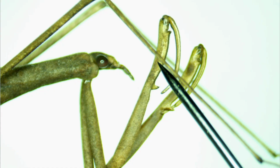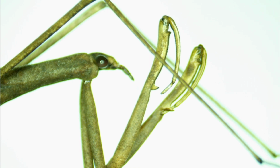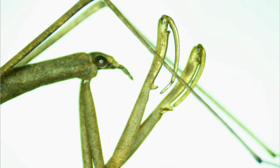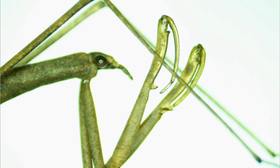Water scorpions have really weird raptorial limbs. They're very thin instead of thick and beefy. Instead of the tibia being elongated, it's actually reduced by quite a bit. That's because they're grabbing small little aquatic prey. And again, we're seeing a reduction in the tarsal segments in the water scorpions. This makes sense. If you're swimming, you don't need to walk.